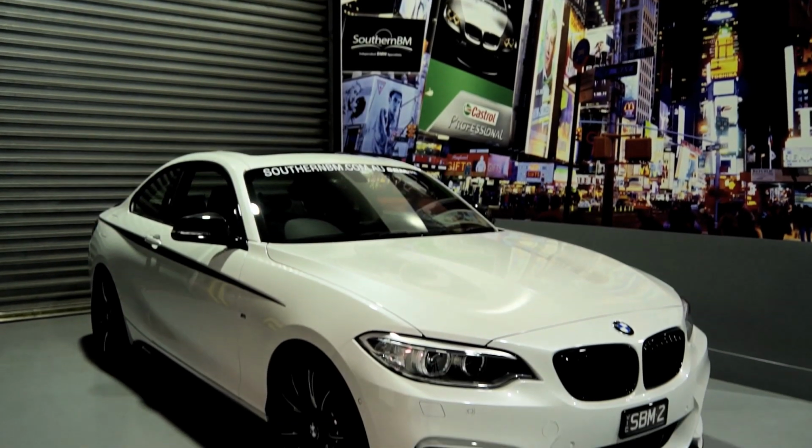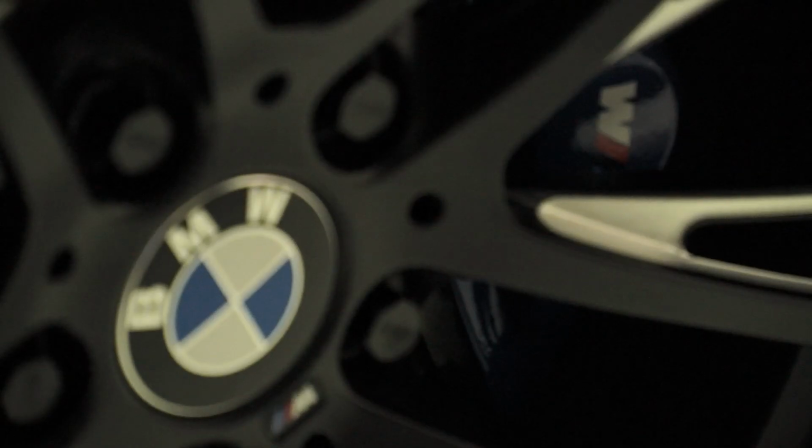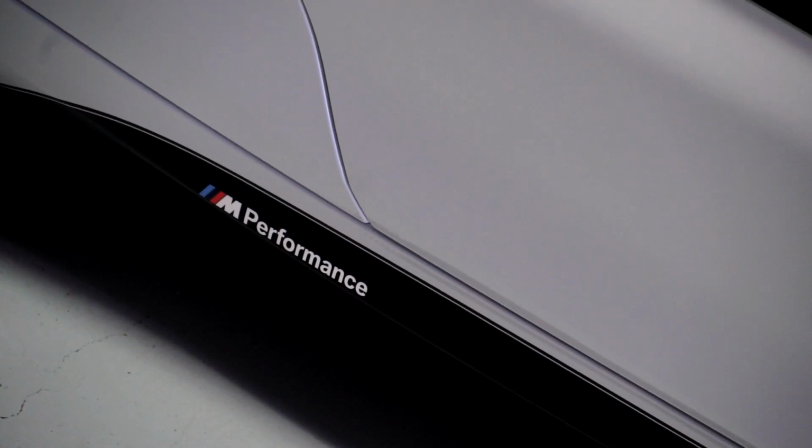But looking forward, we feel the market's going towards the M235. Great car to drive, a lot of spunk about it, and it's got a lot of character built into the car. The 2 Series, when it was released, as it was for the 1 Series when it came out, BMW have factory upgrade kits, being the M Performance parts. So what we decided to do, instead of using parts from all different manufacturers, is showing what BMW could do with their M Performance range and how that would look to the Australian public.